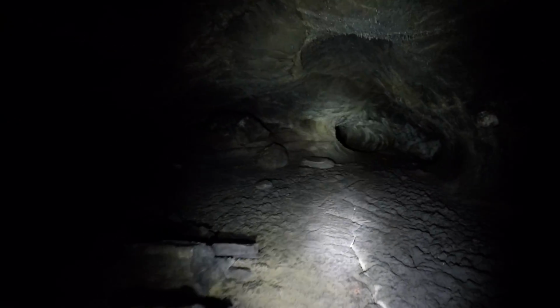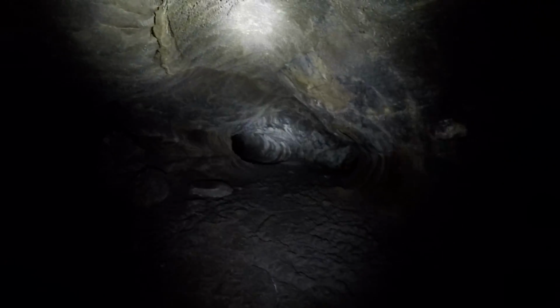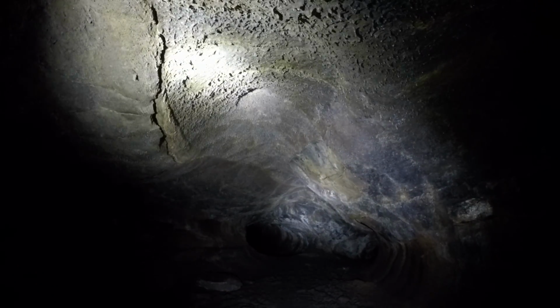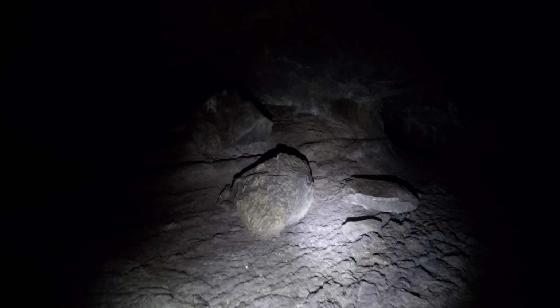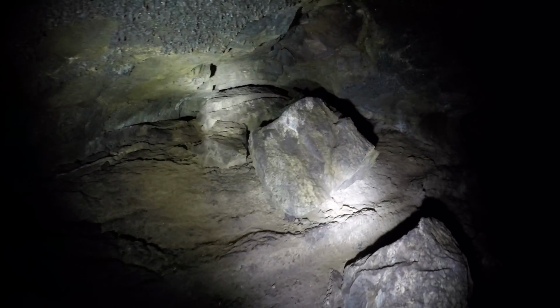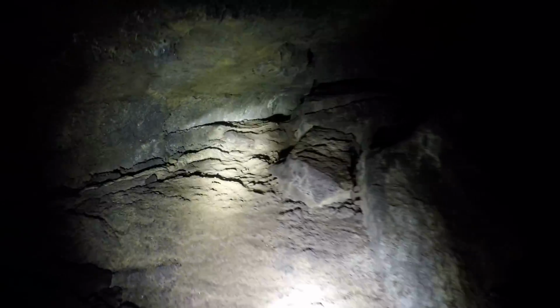A little bit of breakdown rocks on the floor here. Here's another tall point on the ceiling. A little bit of water dropping. Interesting.